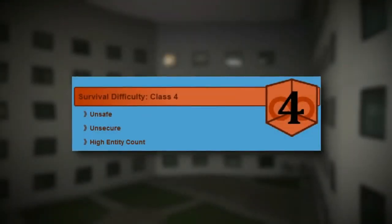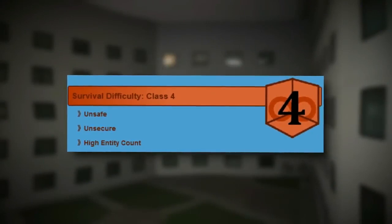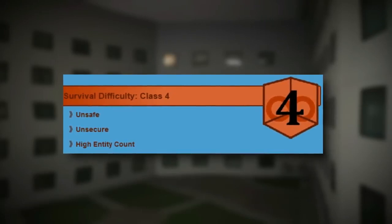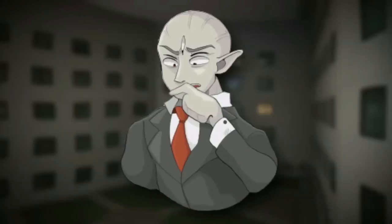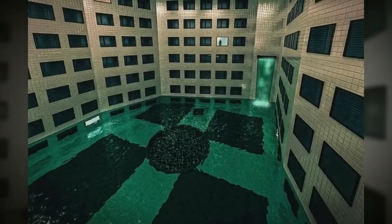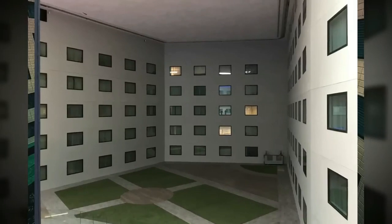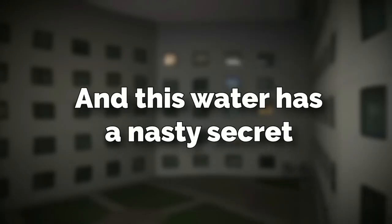So, Backrooms level 188.8 is classified as a class 4 difficulty and is very unsafe and unsecure with a high entity count, unlike the pool rooms or the original level 188. This place is dangerous. The entire sublevel takes place mainly around this open space with windows and hallways around it, which is very similar to the original level 188 picture. But the main difference is that this level is covered in water, and this water has a nasty secret.